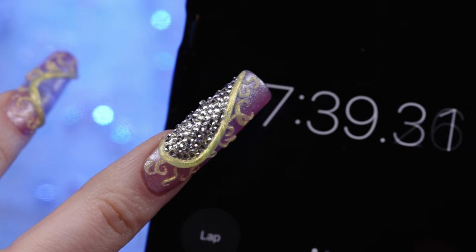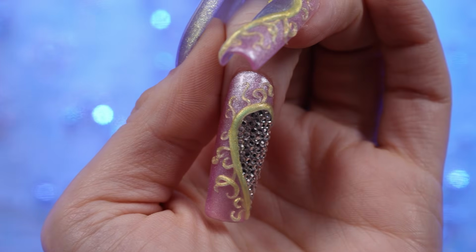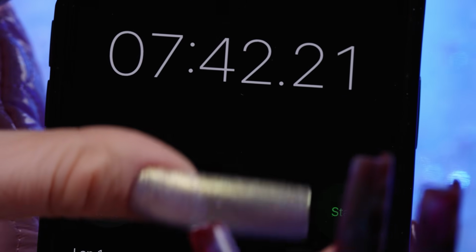Alright, and not including, of course, that first row, like 7 minutes. So I would say maybe 9 for this whole nail. That's not bad. I still have 2 purses I've been rhinestoning for over a year at this point that are barely halfway finished. But now we have to do the other side. I'm gonna reset my timer because I just want to know how long it takes. Okay.